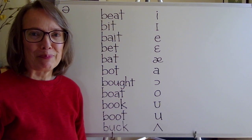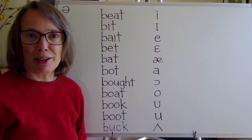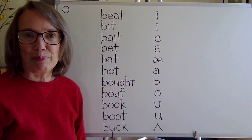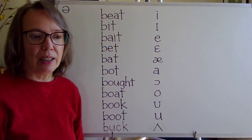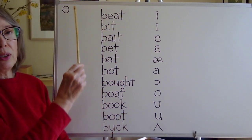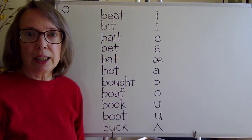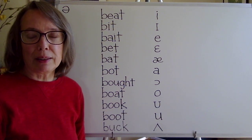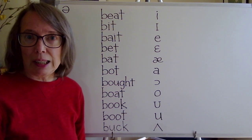Hi, viewers. I want to look at all 12 English vowel sounds instead of just looking at one or comparing two vowel sounds. I've put 11 of these individual vowel sounds on the board, and we also have schwa. I cannot put schwa in a one-syllable word when that word is spoken individually. Schwa is only in a one-syllable word in conversation.